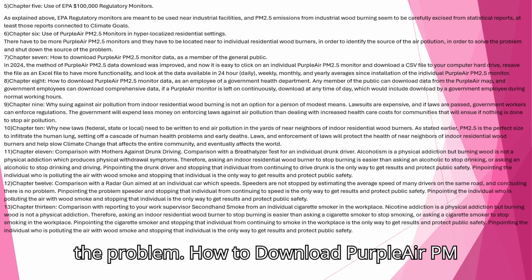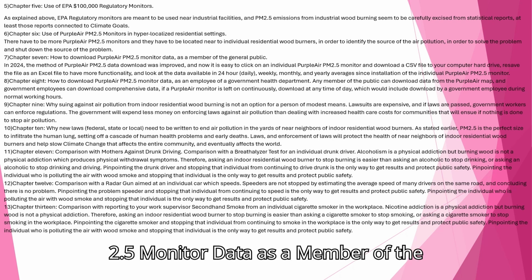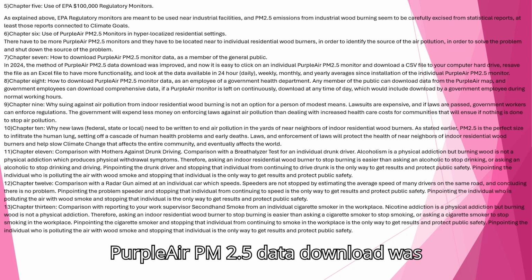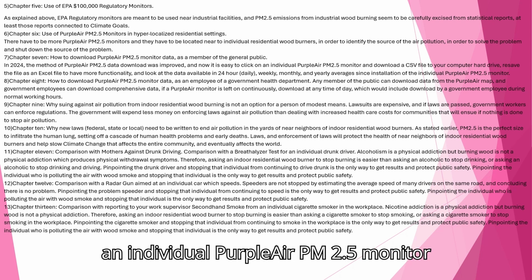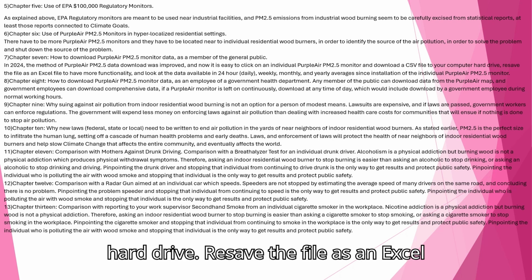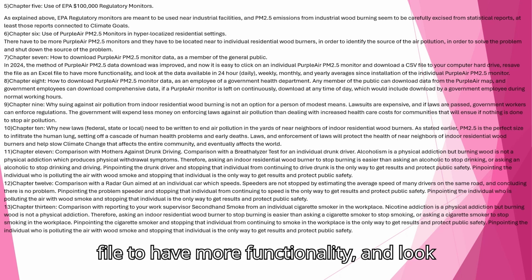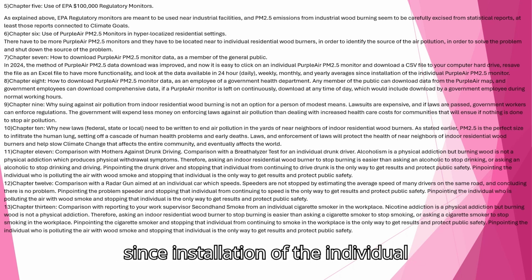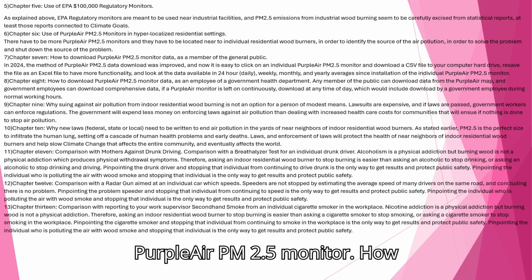7. Chapter 7, How to download PurpleAir PM2.5 monitor data, as a member of the general public. In 2024, the method of PurpleAir PM2.5 data download was improved, and now it is easy to click on an individual PurpleAir PM2.5 monitor and download a CSV file to your computer hard drive, resave the file as an Excel file to have more functionality, and look at the data available in 24-hour, daily, weekly, monthly, and yearly averages since installation of the individual PurpleAir PM2.5 monitor.